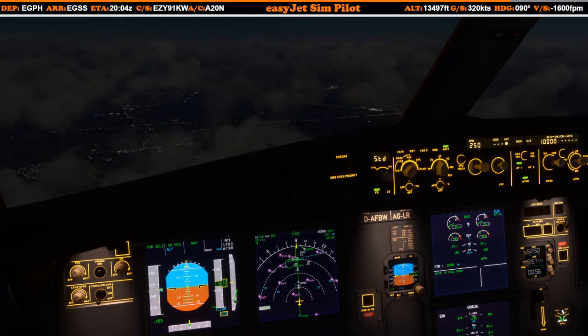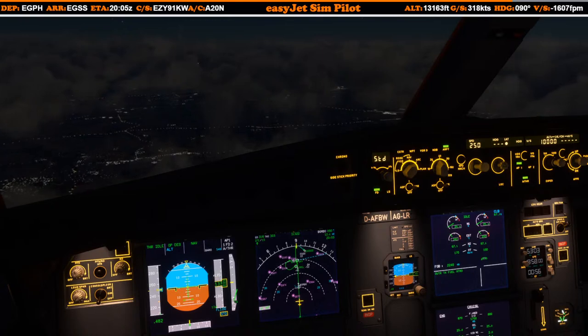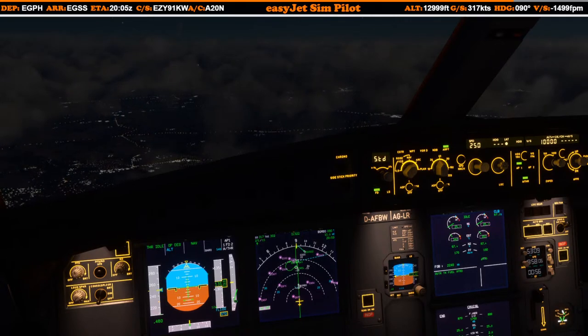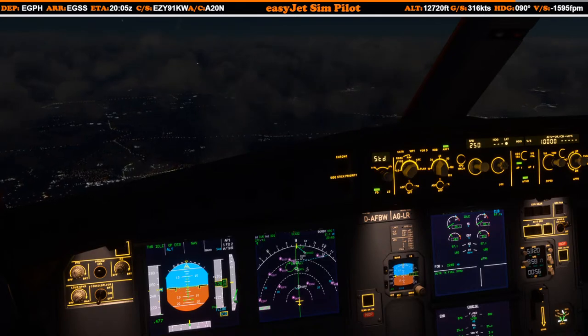Just departed, climbing through flight level 200. Jersey 1 Golf Yankee, Unicom 122.8, bye-bye. 2875, descend to altitude 2,500 feet. 2,500, Speedbird 875. Easy 808, fly heading 085. 085, EZ808. EZ168, climb flight level 90.